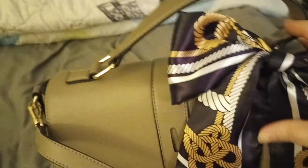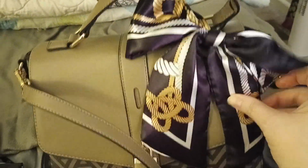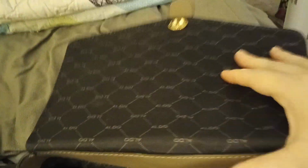I loved this scarf when I first got it. I've worn this purse 4 times now, and every single time this scarf has gotten in the way, so I may remove it. I'm not sure yet. But anyway, again, the interior... Sorry, guys. This is hard to do. That's why I want the stand.